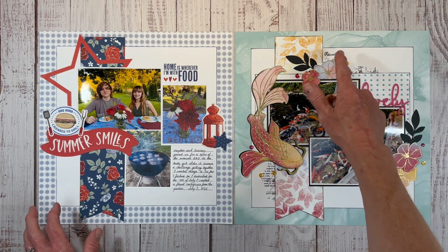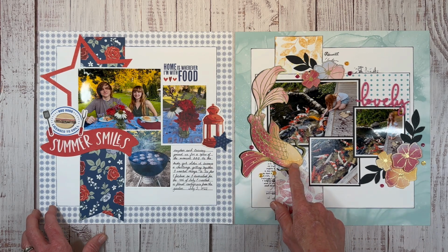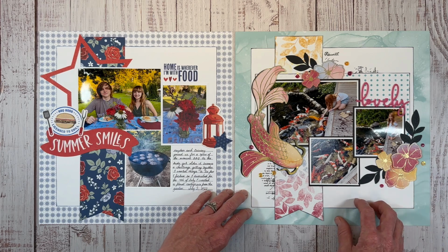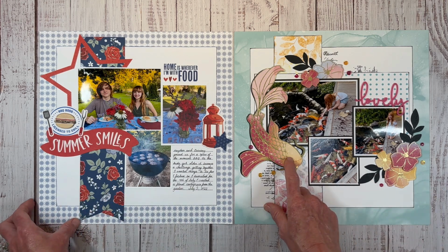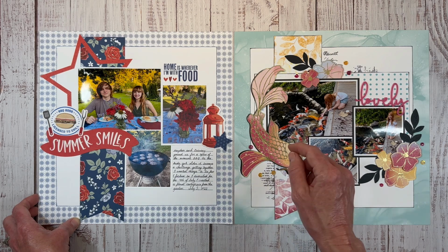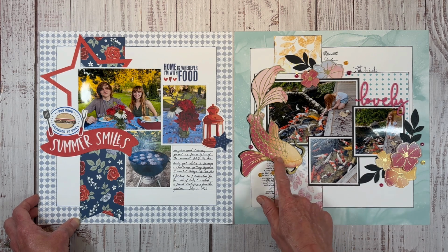And on the sketch, I had a big circular element here. So I used a star on this one, and I used this gorgeous koi cut file. I do not have a process video for this one. This one I created in my private Facebook group. So this is a free cut file on Pinterest, and the name is escaping me right now, but definitely check the description box below and I will have the link to this. It's on Pinterest, and I definitely want to give her credit.